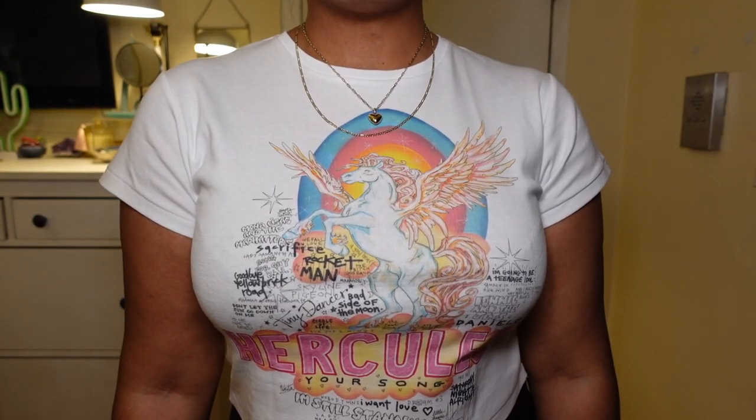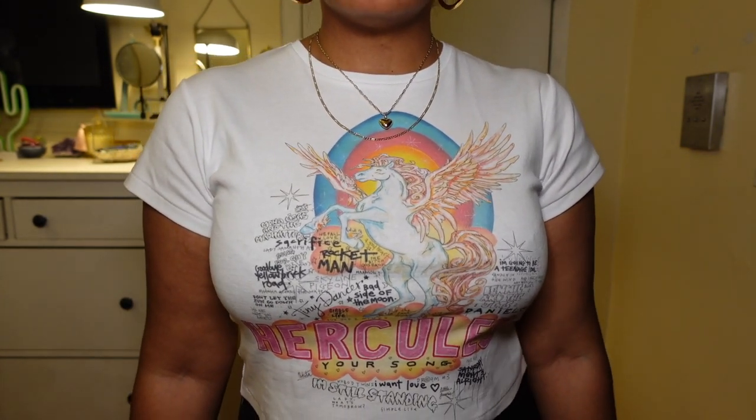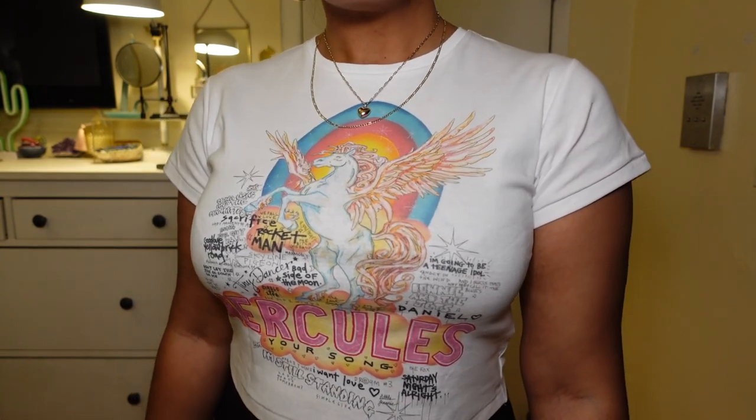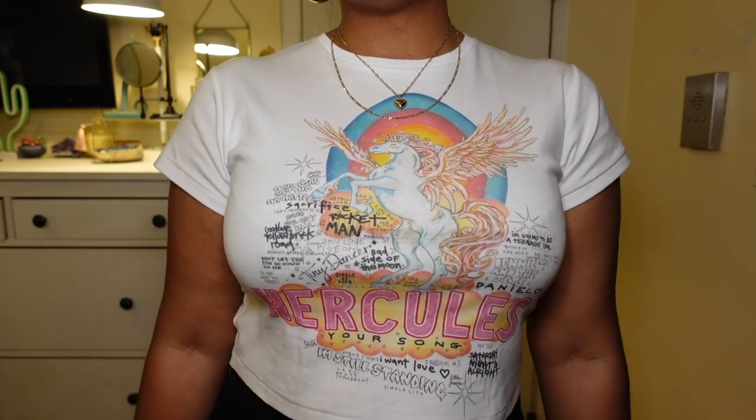All right guys, so the very first Realisation Par baby tee that I have in my collection is the one that I have on. This is the Hercules baby tee, and it is absolutely the cutest thing I've ever seen in my life. It's probably Realisation's most popular baby tee, and for a good reason, you guys. It's colorful, it's bright, but it's just giving everything. It's color for people who don't want to wear too much color, but I love color a lot, a little bit, and this satisfies all of that for me.